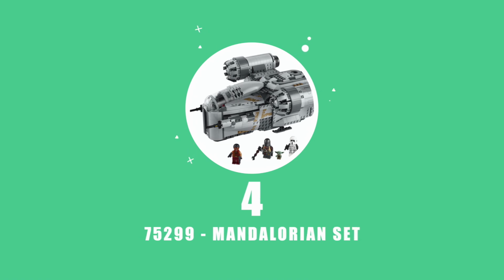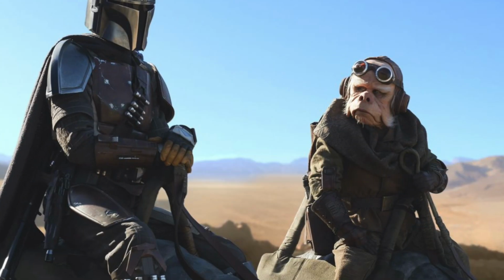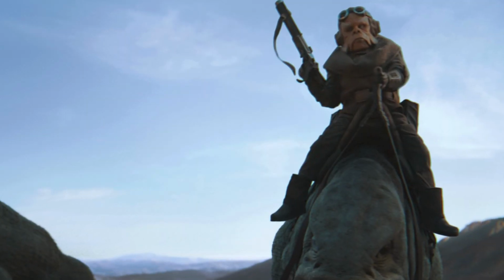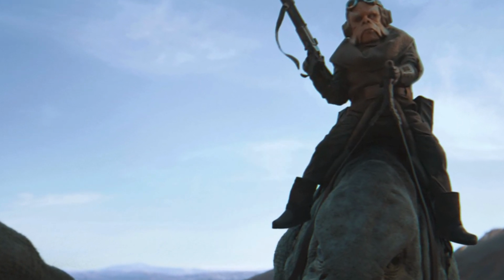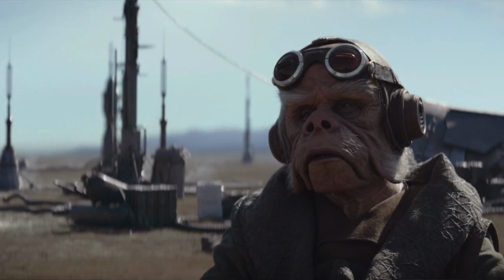Continuing on, in at number 4 is another Star Wars set, and it is set 75299. The Mandalorian set. That's all we know about it. Now this could be awesome. I love Mandalorian. Please give us a Beskar armor Mando, and I just want a Quill. Could this be like Quill's hut? That'd be wicked. Please, please, please. That would be awesome. Other than that, we don't know what it's going to be. Mandalorian is awesome. More and more Mandalorian sets, please.